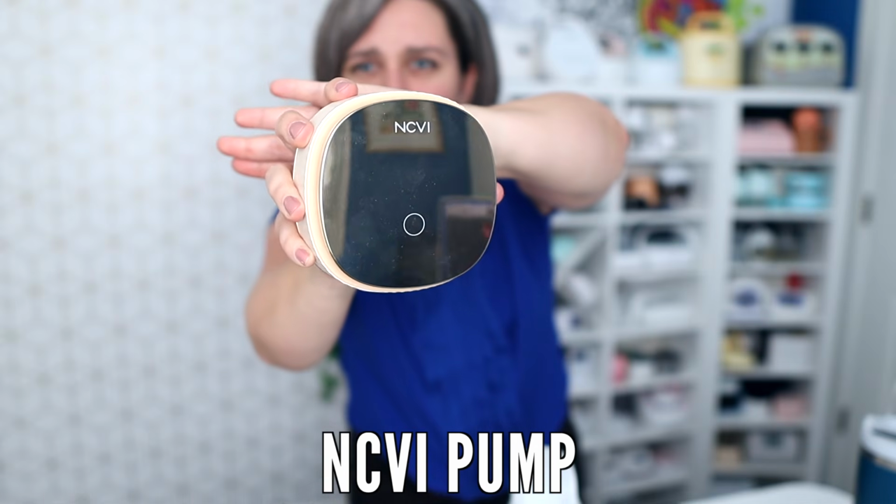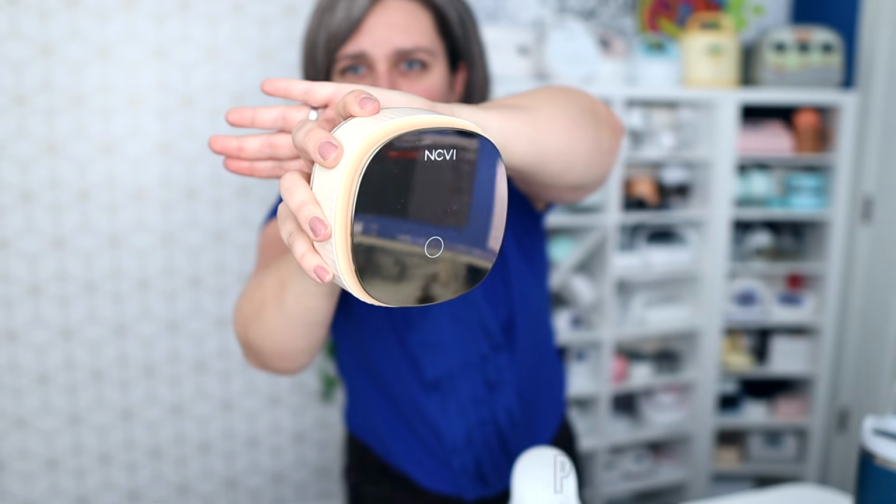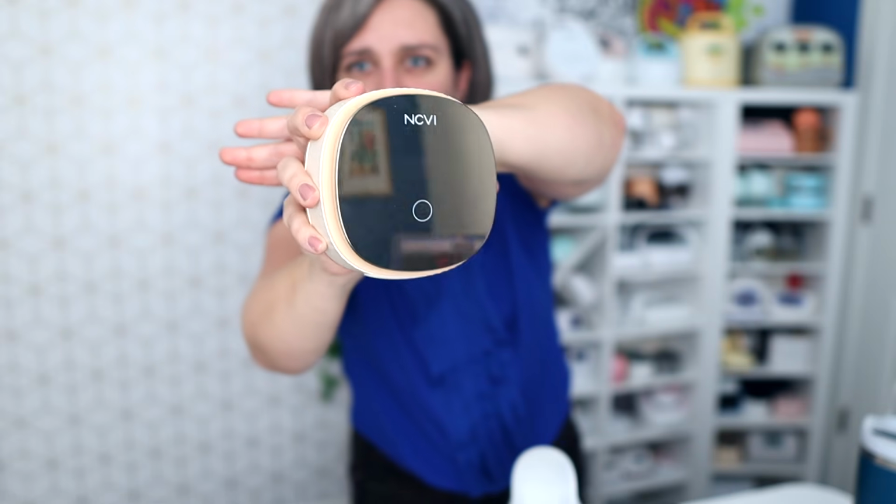Ncvi makes a couple of interesting ones as well. You get a sneak peek at the back of my office there. Is it clean back there? I don't know. But this is a nice little pump too. Sometimes you can get good deals on Amazon on little pumps like this. Sometimes they're not good, but Ncvi is making some good pumps, interesting at least.